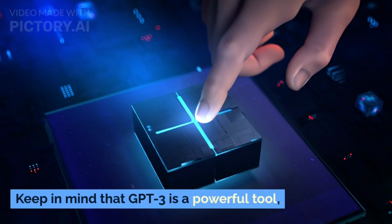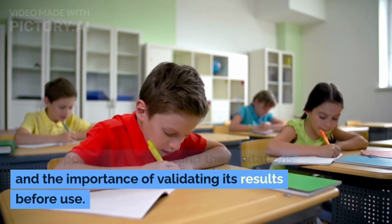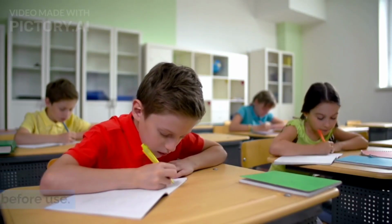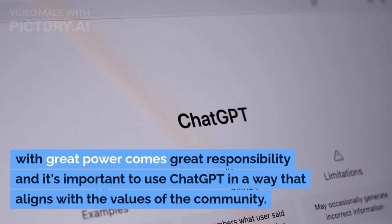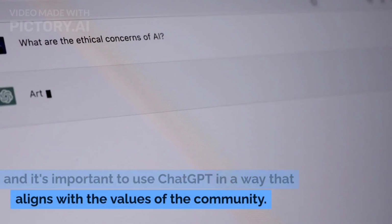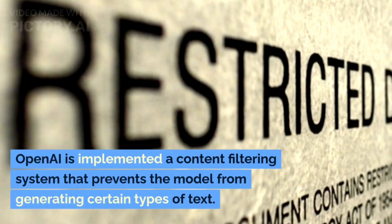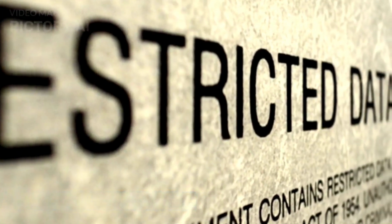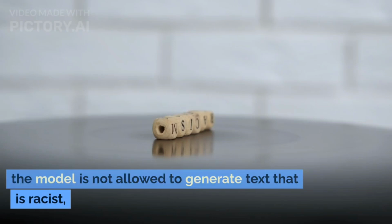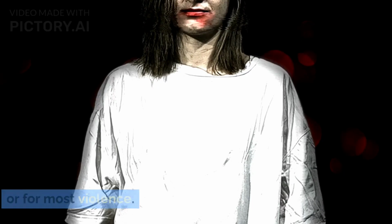Keep in mind that GPT-3 is a powerful tool, but it is important to understand the limitations and the importance of validating its results before use. However, with great power comes great responsibility, and it's important to use ChatGPT in a way that aligns with the values of the community. To ensure that ChatGPT is used responsibly, OpenAI has implemented a content filtering system that prevents the model from generating certain types of text. For example, the model is not allowed to generate text that is racist, sexist, or for the most part violent.